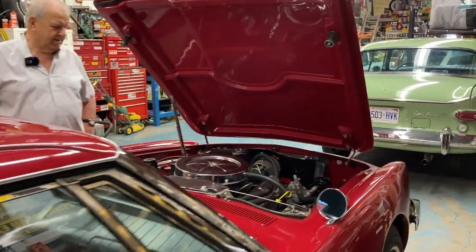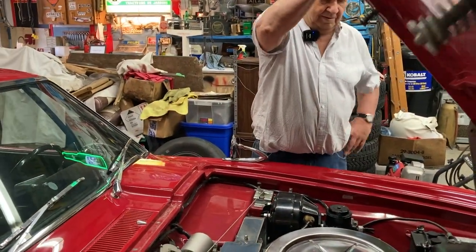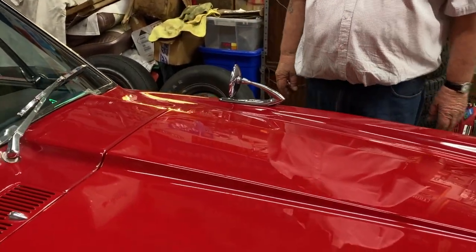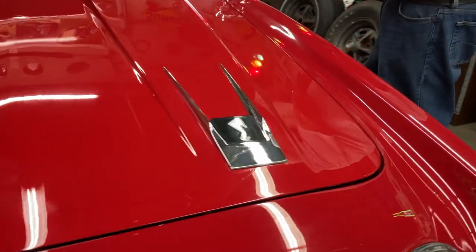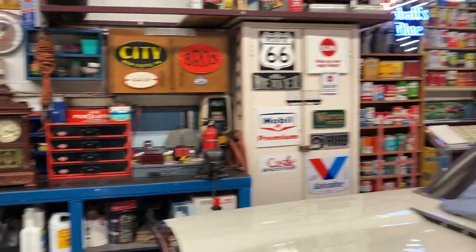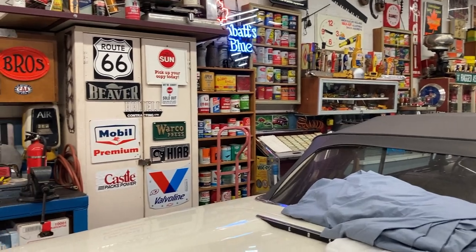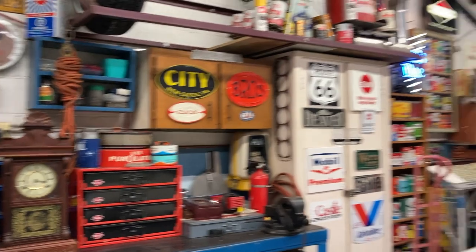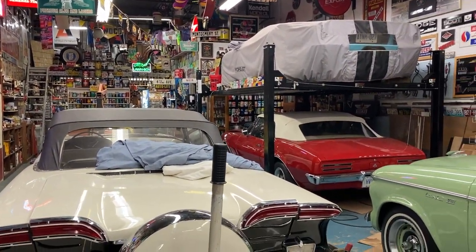You know what's really cool? Can you put down the hood again? Is this only on the driver's side, not down the center? Yeah. But that is beautiful. Roy, this place is incredible. As I said, when you told me you've got a couple of cars in there and some cans of oil or whatever else, this is not what I expected.